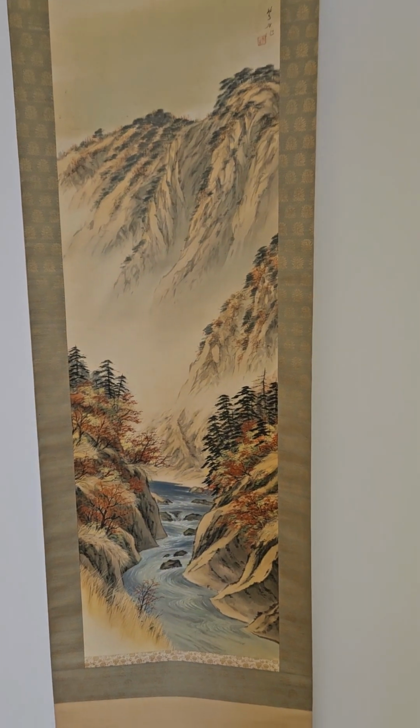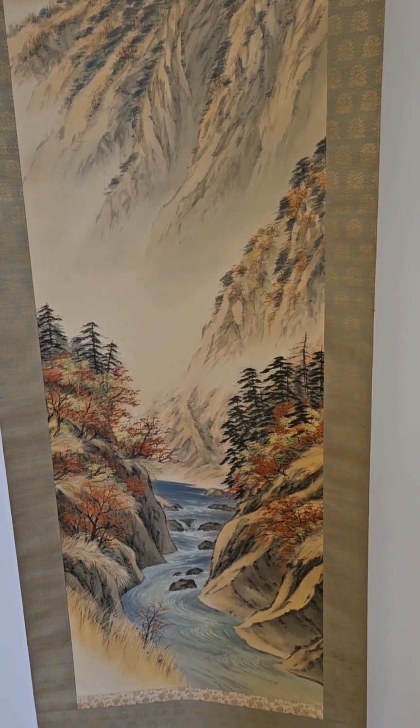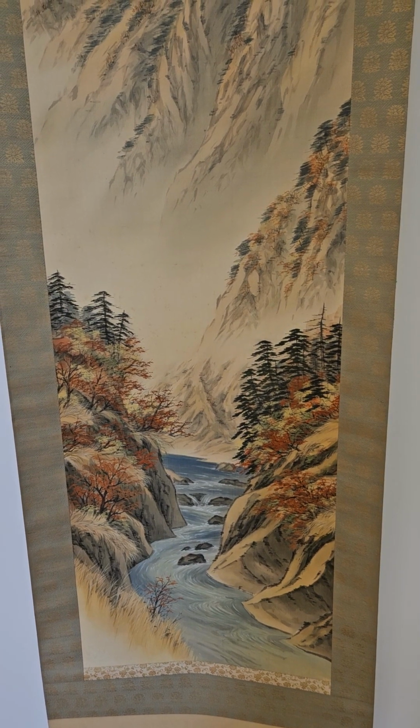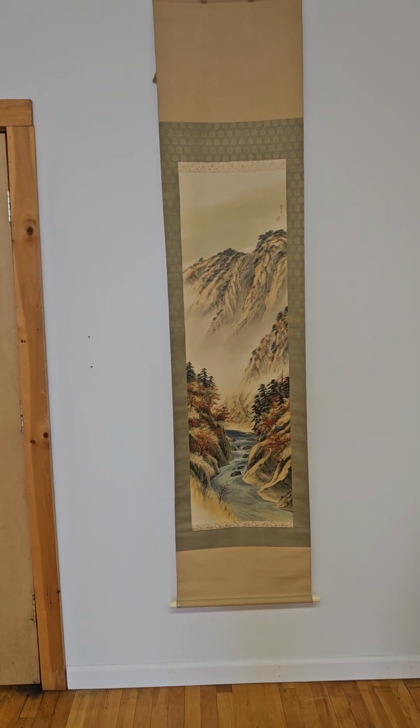This painting is going to be listed on our website shortly. It also comes in the original signed box, carved wooden box that it was originally sold in. It's a very cool piece. It's definitely got some scale.